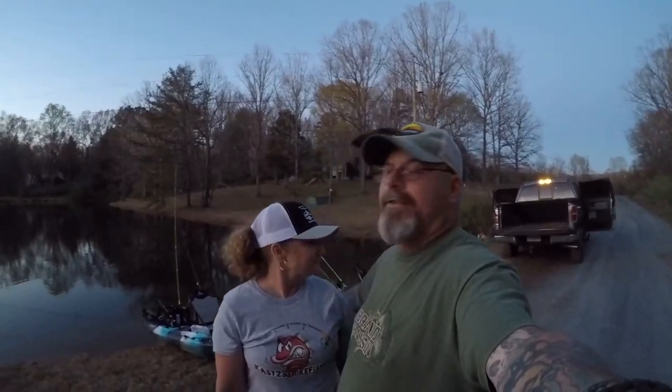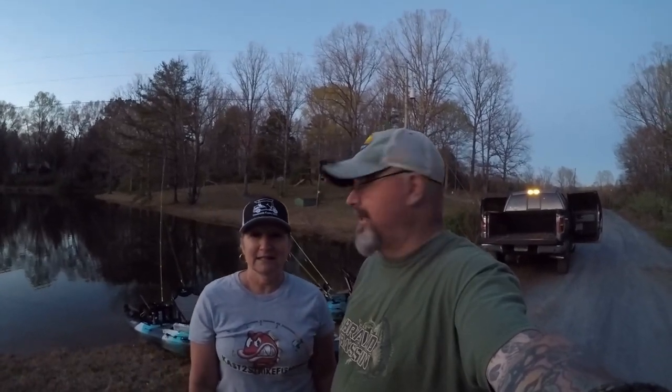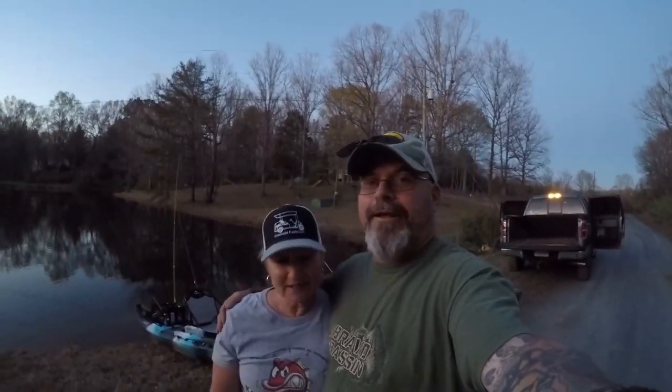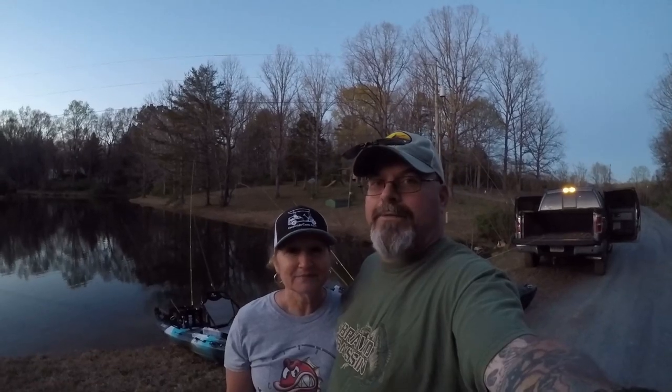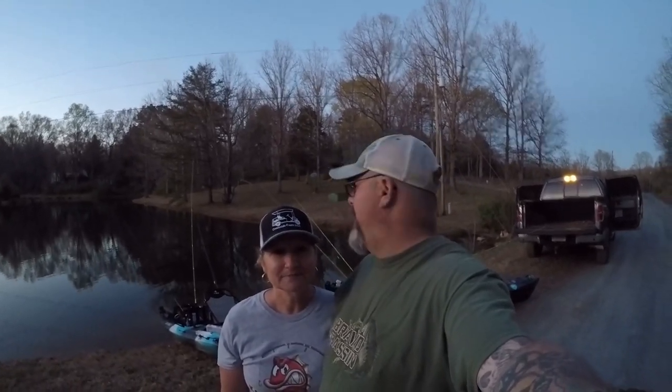We're out here fishing on the Vibe Seagulls 130 and Seagulls 110. We love our Vibe kayaks. Really have a great time with it. It was a lot of fun. It's getting late. We got to get home, make some food, all that good stuff. Getting a little chilly out here, but we had a really good time, had a lot of fun.